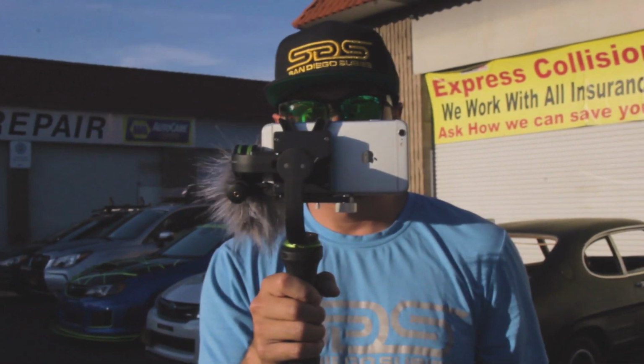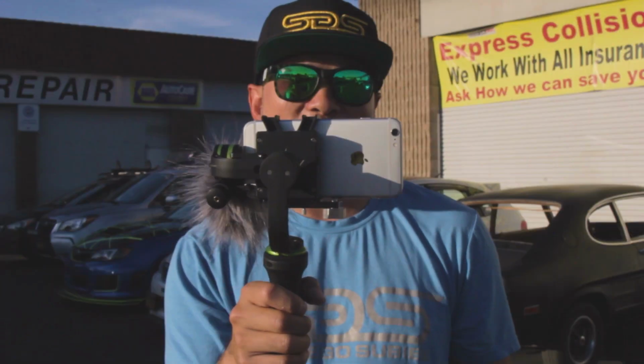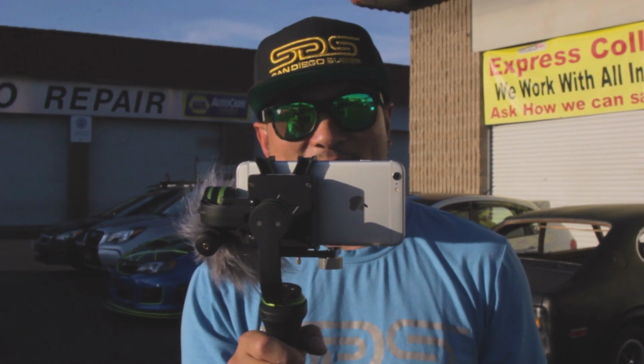So what, in your opinion, is the best first mod to do to a WRX? I would have to say tint. Tints? I hate driving around a fishbowl. Was that your first mod? Yes, that was my first mod.